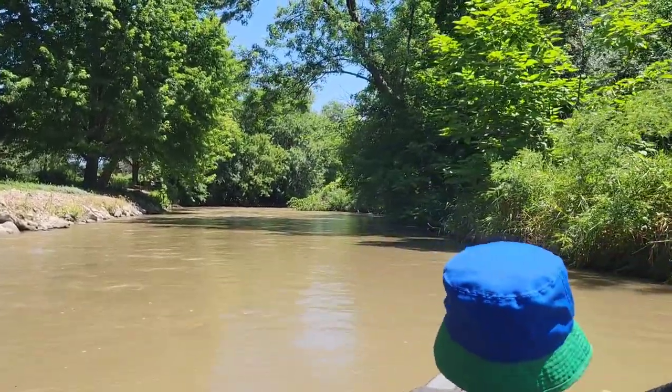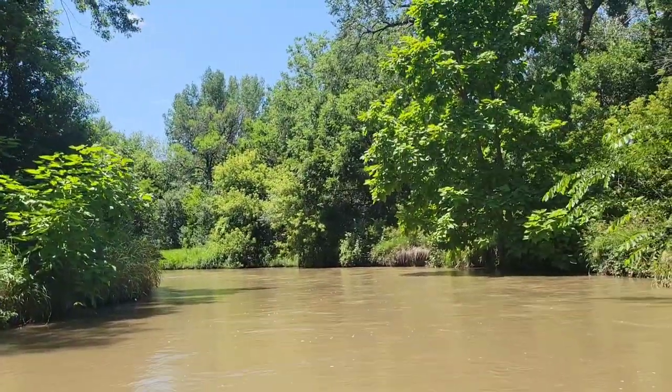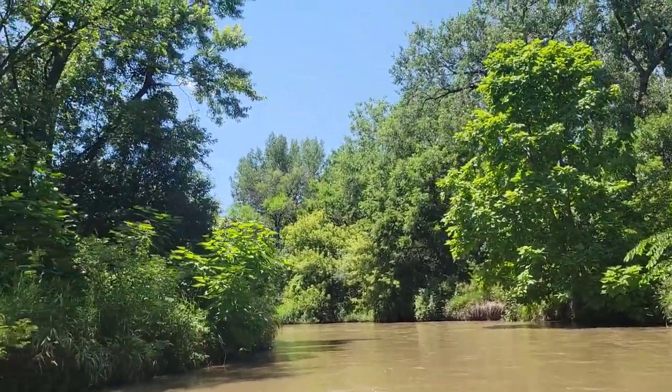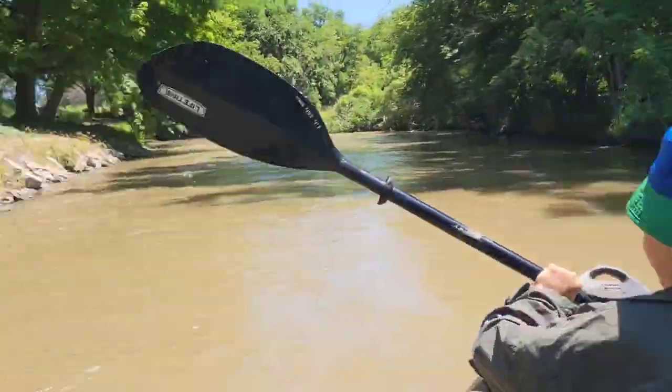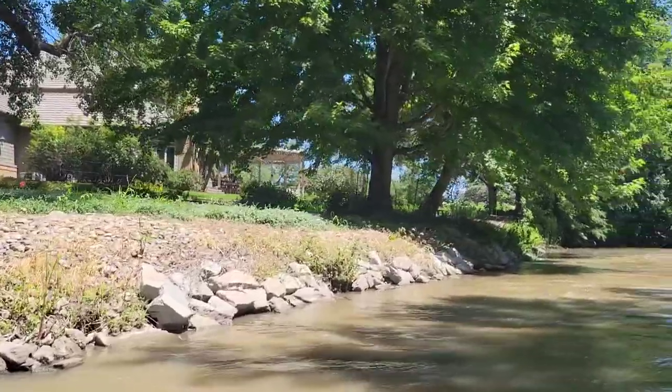Now we're in a section that is just gorgeous. Both ways, it's just so beautiful, like we're in the Amazon. And look at this house right on the riverbank here.